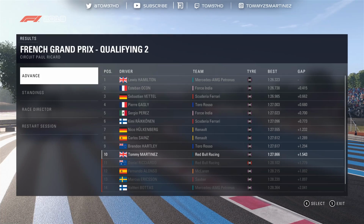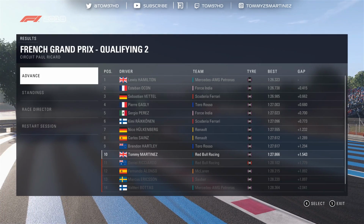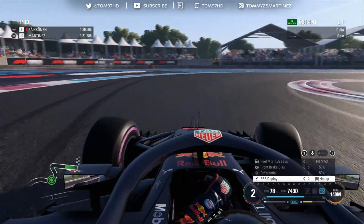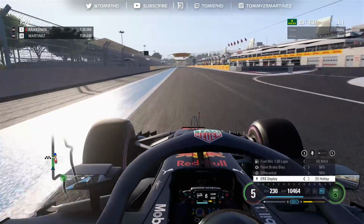And we actually knocked out Daniel Ricciardo in the process, who tried to qualify on the super soft. So a big surprise there, and something I did not expect. And we now move into a rare Q3 appearance for us in this career mode. I think only the third one this season after Spain and China. So let's see how it goes.